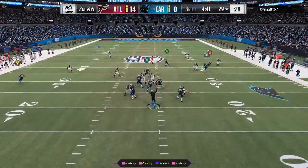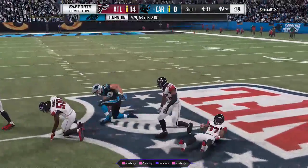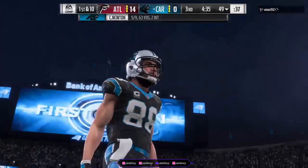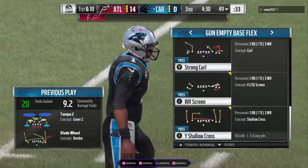On second down, here's Newton. And Olsen over the middle. And he takes this one just shy of midfield all the way to the 49. A good pick up there of 20 yards.